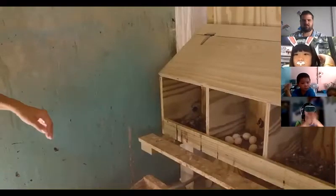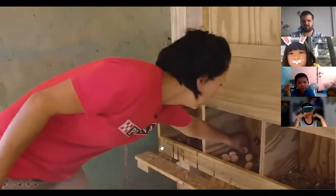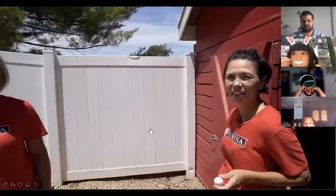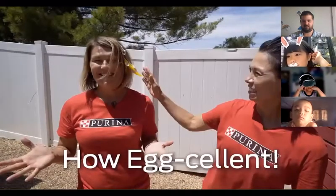I could really use some farm fresh eggs. Let's go check in on the chicken. Did you know chickens can lay up to 300 eggs a year? How excellent.